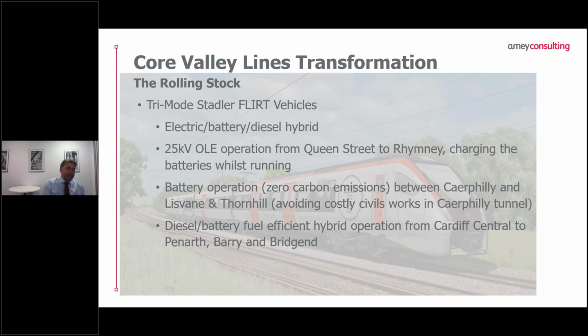Once the Flirt train moves past Cardiff Queen Street, it'll go to Cardiff Central and then on to either Penarth, Barry and Bridgend, and it'll run under diesel battery hybrid.